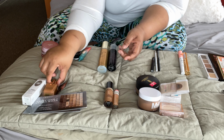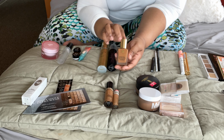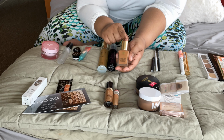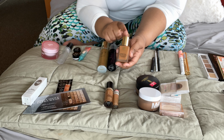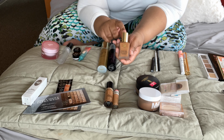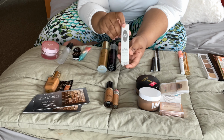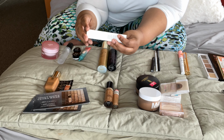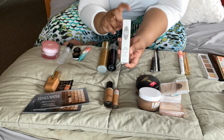For foundations, I've got the Estee Lauder Double Wear. This is one of my favorites. I did get a new shade. I originally had 5W2, which is Rich Caramel, and I went to 5 Neutral 2, which is Amber Honey. So I'm going to be using that this couple of months. Also, the KVD True Portrait Foundation. It's a liquid to powder foundation in the shade Tan 074.